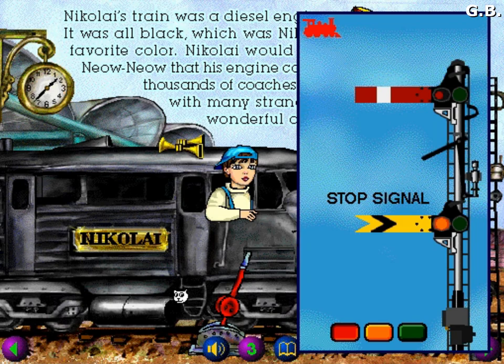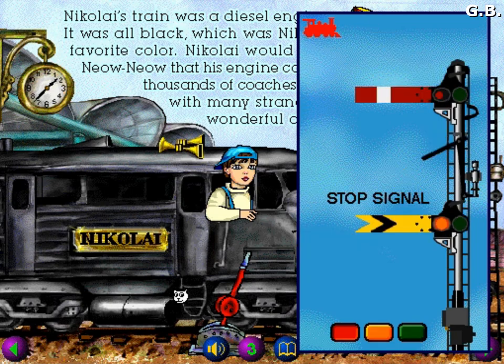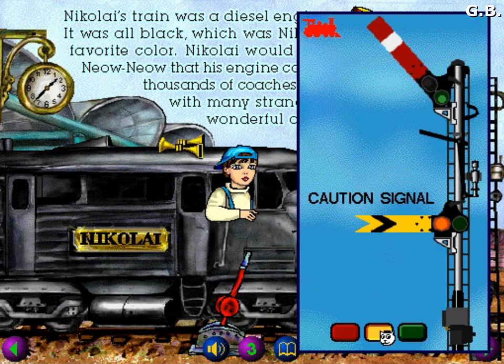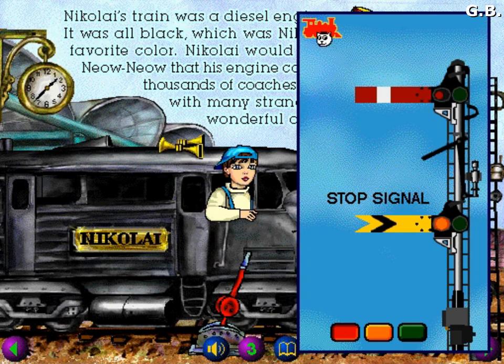Three signals tell an engineer how to drive his train. All clear, proceed with caution, stop.